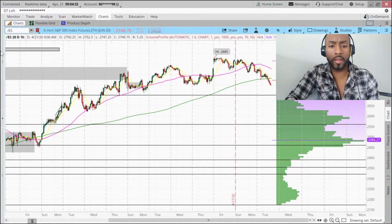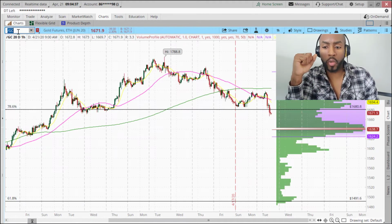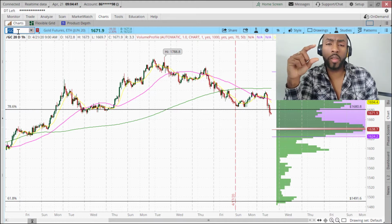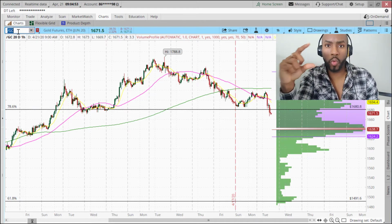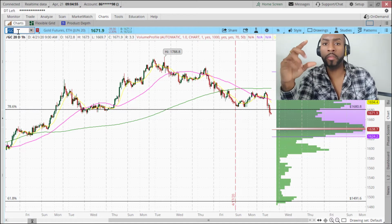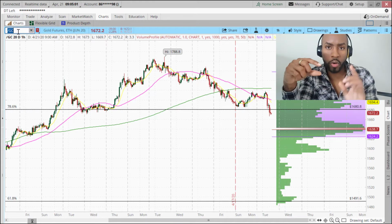Let's take a look at the gold. And gold, as you can see, is moving in step with the ES. And sometimes you will find that there is a negative correlation between gold and the S&P 500, i.e. they move in opposite directions. Not an exactly one-to-one correlation, but generally speaking about 0.75 to 0.85 negative correlation, i.e.